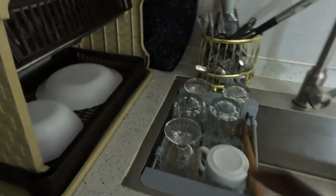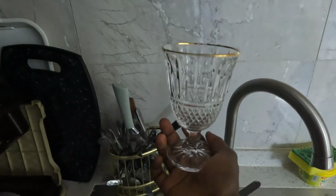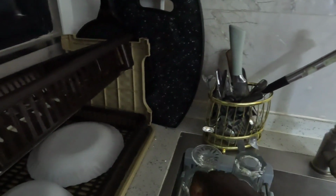I'm trying to see everything. We have some nice glasses. I will go for this. Man, I must use this tonight. It looks very nice.